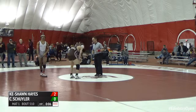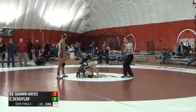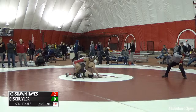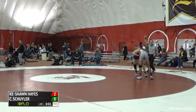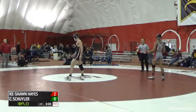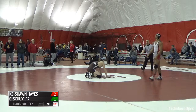Keyshawn Hayes with a big lift off that takedown. And up to his feet right away. Schuyler gets the escape, short time escape. Wow, that's huge. 2-1 bout going into the second. And that escape there at the end could prove to be the difference here.